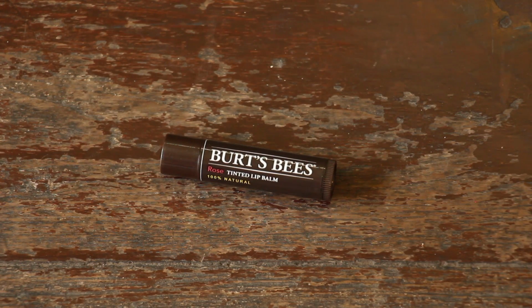Now this is my real go-to product, which is the Burt's Bees Lip Balm in the shade Rose. That's what I'm wearing right now. This is what I wear every single day. So it is a lip balm, but it's tinted, and you get this at Sephora in India. If you're watching this anywhere else, you probably get it in a lot of different chemists or pharmacies. It is fantastic. It keeps your lips moisturized. It gives you a nice tint. And ideally, this is what I would recommend. If you're looking for one lip product for the summer, get this.